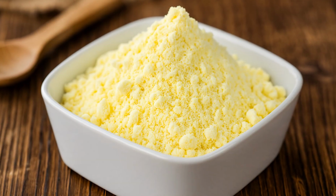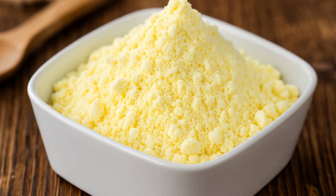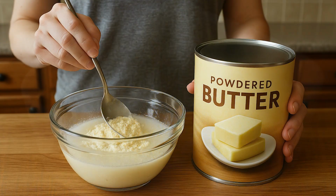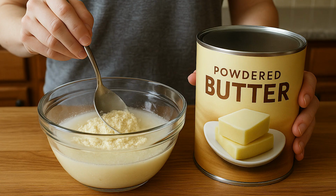16. Powdered butter. Fats are some of the hardest things to store long-term, but powdered butter can fill that gap. With the right packaging, it can last 15 to 25 years and add flavor to basic meals.